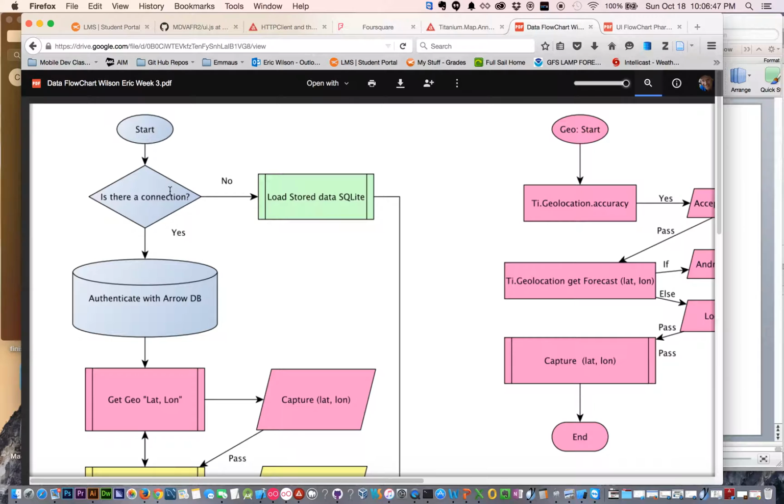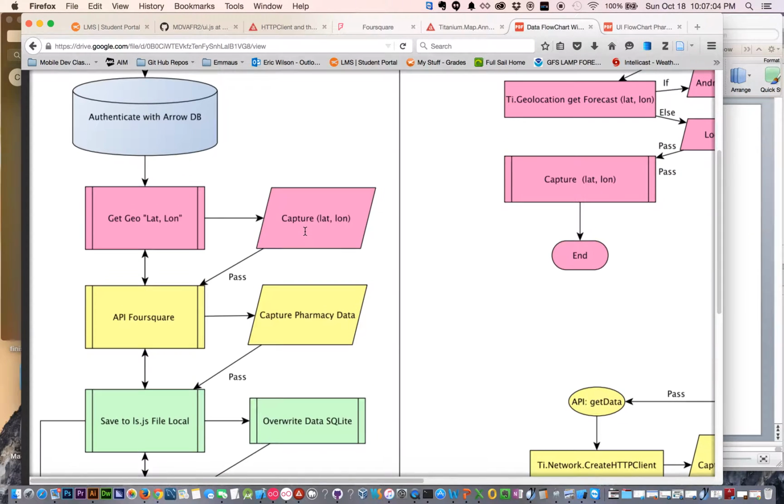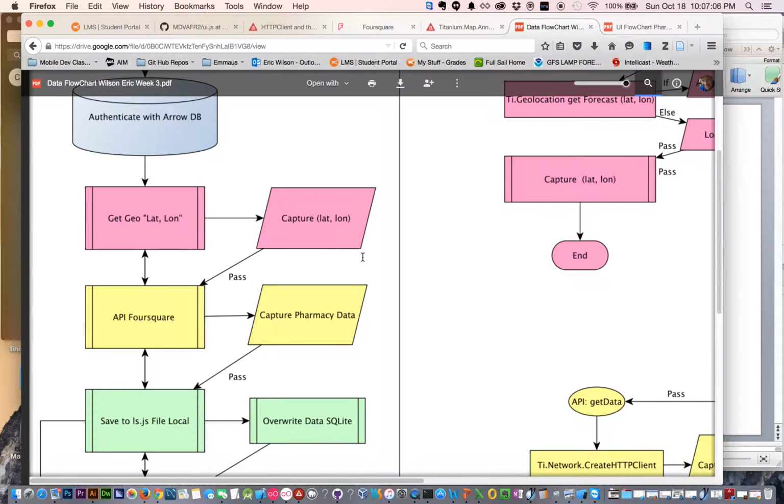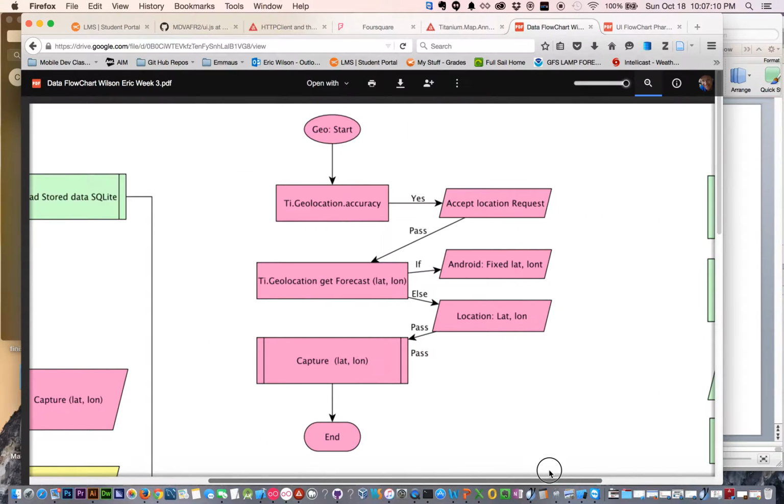You're going to start, and you're going to find out if there's a connection. If yes, you're going to authenticate into the Arrow database. If no, you're going to use the load from last week, same principles, loading stored data using SQLite. Then you're going to get the latitude and longitude coordinates. To get more in depth, you're going to find the accuracy. If you get it, it accepts your location request.